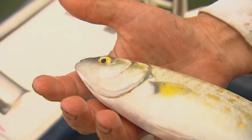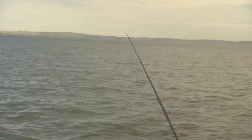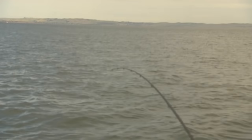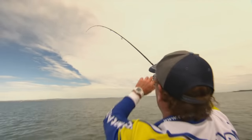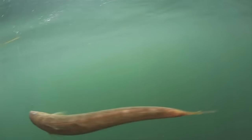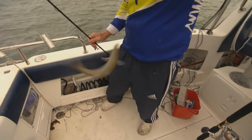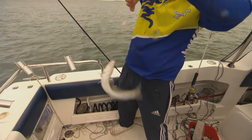Good work, mate, good work. A couple of gummy baits, we'll turn them into a fish later on. Yep. Come on, come on. That's a beautiful fish, mate, well done. That's a lovely fish. Well, quite happy with that.